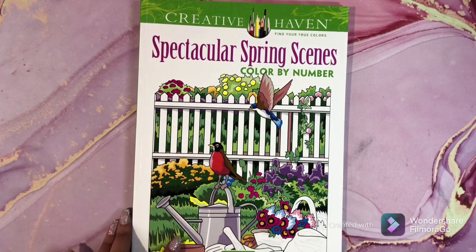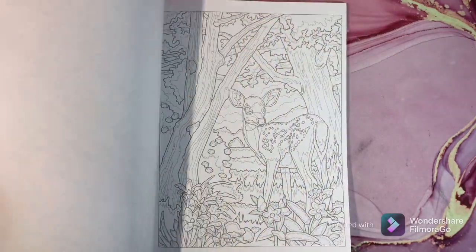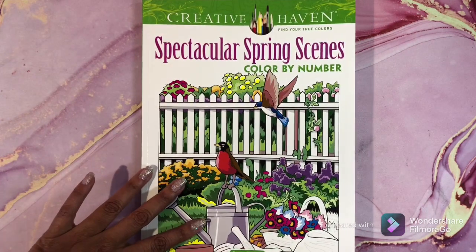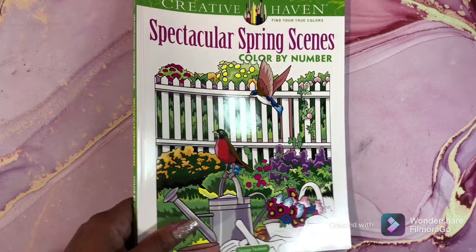This is Spectacular Spring Scenes by George Tefexis. This is a color by number. Really cool book. Love it. Again, anything by George Tefexis, I love it. He has the best color by number books. This has been Spectacular Spring Scenes.